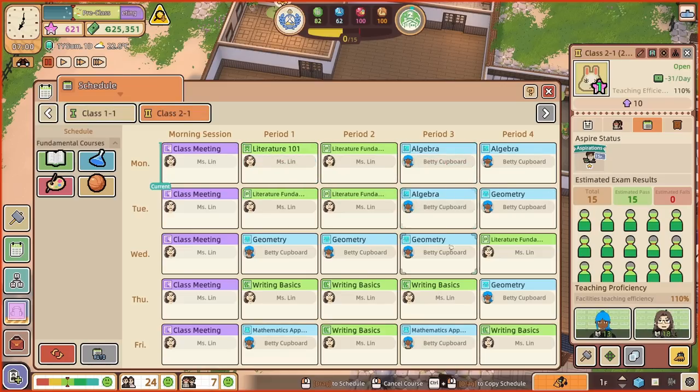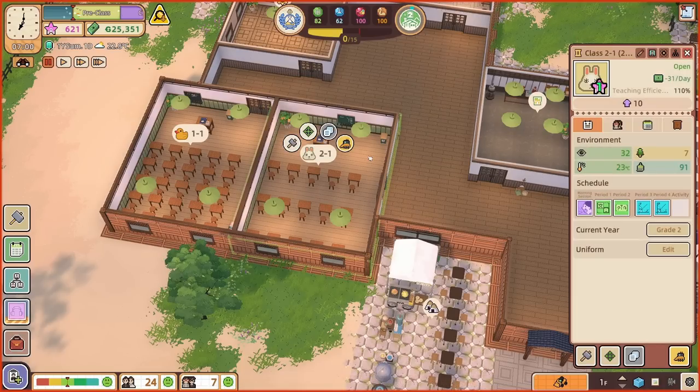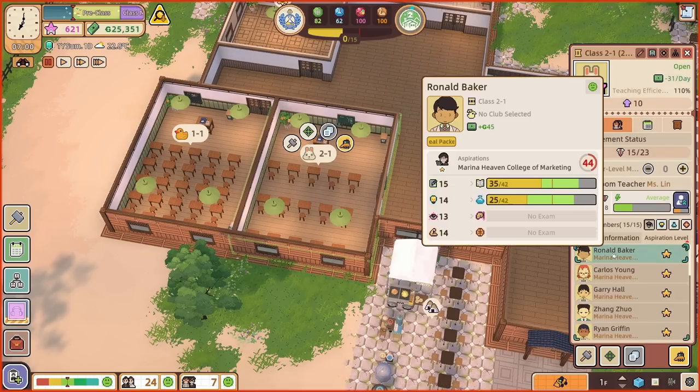So Betty Cupboard is helping out a bit. Do we need to get a new... Ms. Lynn is doing that. Do we need to get a new person in who's really good at science? How do we have two teachers? How do we have two teachers teaching the same things?